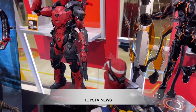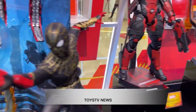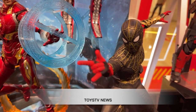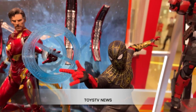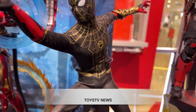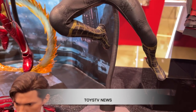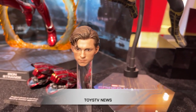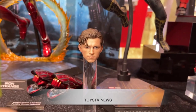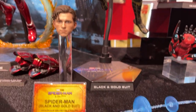Cool. And we show maybe Spider-Man again, and then we turn to the Neon tag. So this is the black and gold suit for Spider-Man, from the latest movie, No Way Home. It should be released this year, November or December, right? But the trailer didn't show the whole complete appearance. Hot Toys kind of exposed it right now. Another exposure, and again the human head sculpt.